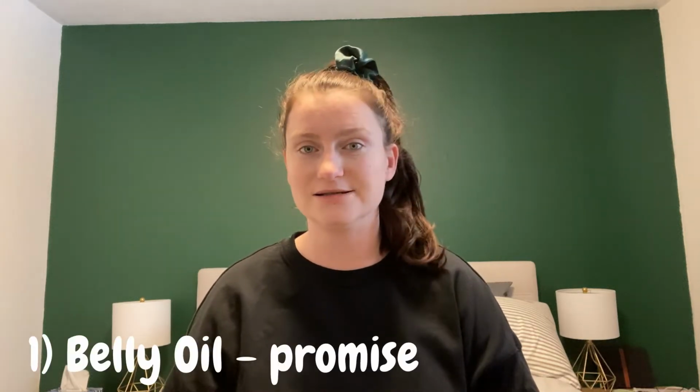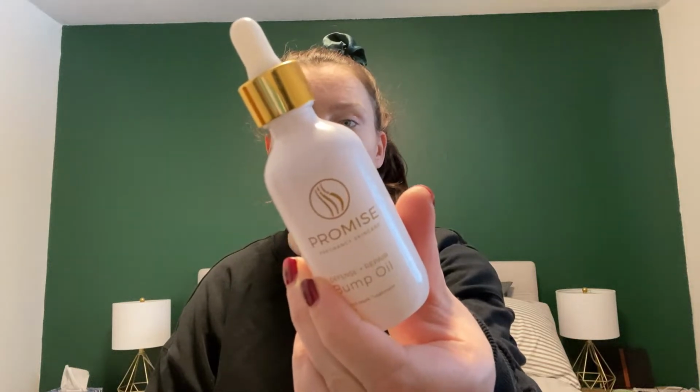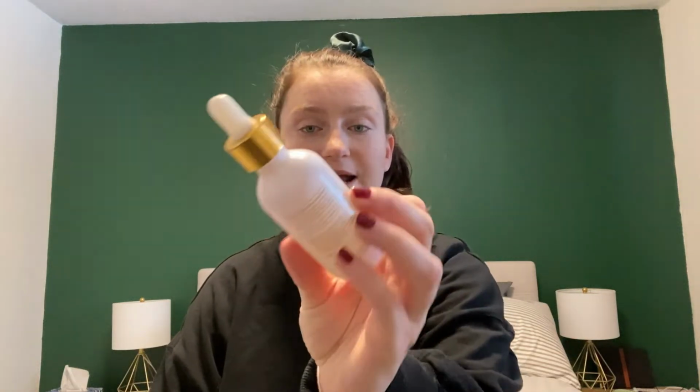Okay, so I would say that the first thing on my list is going to be a belly oil and a body lotion or moisturizer. I have been using this Promise belly oil. I got it in the bump box, which I get every month, and this has hands down been my favorite product throughout my entire pregnancy.